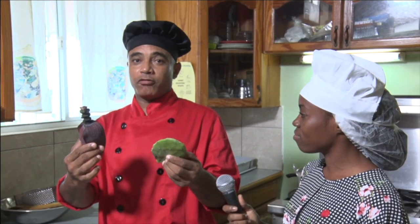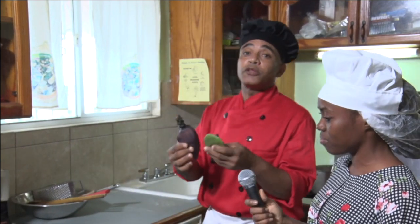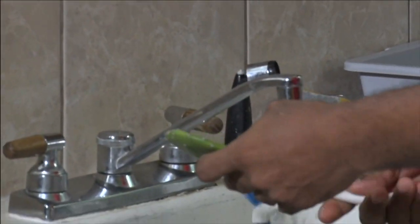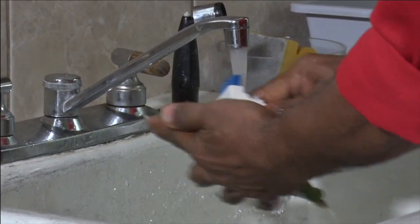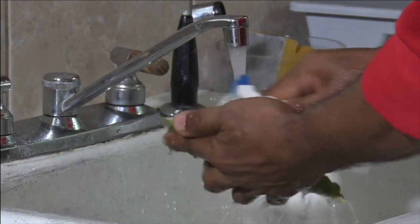Be strong. Very good. So now we go show you how to prepare the cochineal cactus and the banana flour, okay? The first thing we're doing is washing it properly. Okay, so we come in with running water. We are washing to remove all foreign matter, maybe there may be insects, dirt, so you need your food to be safe. So he's washing it properly.